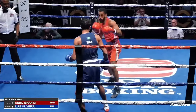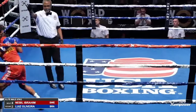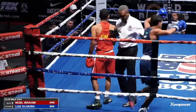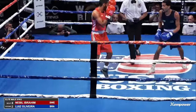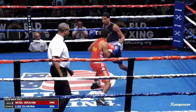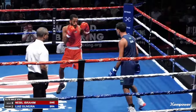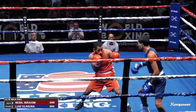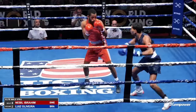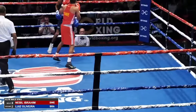You know, with all the extra things that he may be doing, at the end of the day, this is a young man that is qualified for the Olympics, and that doesn't happen accidentally. With all the things that he's doing, let's not get lost in any of that. You see that check hook with the left hand as Ibrahim's coming forward. And that's the mystery, right? That's the game with Luiz Oliveira.